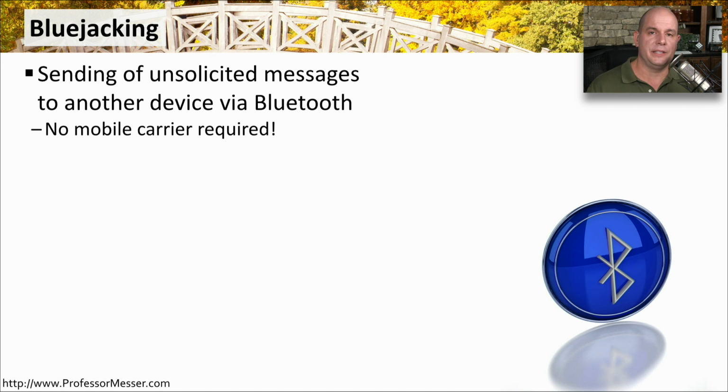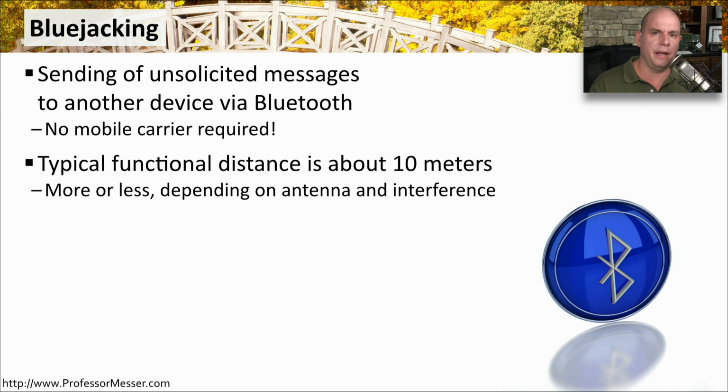Since we're talking about wireless attacks, let's also discuss attacks that may focus on Bluetooth. The one called bluejacking was one where someone would send an unsolicited message to another device via Bluetooth. So you really didn't need to go through texting or some type of mobile carrier. This is a communication happening between two mobile devices, generally in a very close area. Bluetooth, of course, has a very limited range, so something like a bluejacking would only work if you were about 10 meters apart, depending on the antenna and the other interference that you might have in the area.